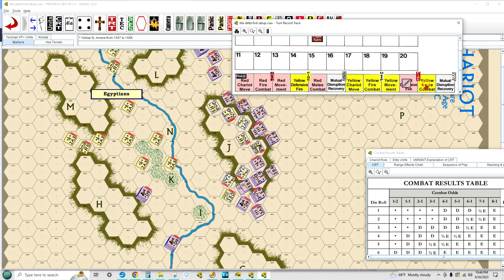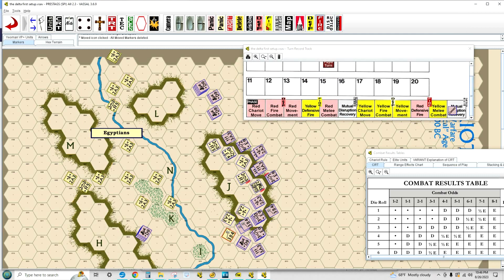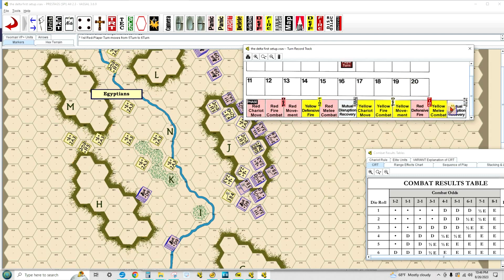Red defensive fire, nobody there. Yellow melee combat. Actually, these guys all fired, I think. There's nobody... Oh, they're disrupted. So nothing there. Now I can take off the disruptions. Okay, and that's going to be end of turn. So we take off our moved, we take off our fires, and we advance to 1. It's turn 6. And we start with a chariot combat.